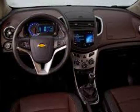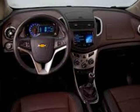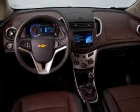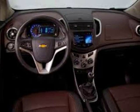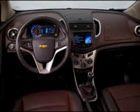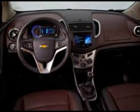The revised MY17 iteration certainly makes a strong first impression. The slightly awkward upright nose on the old car has been replaced by a sharp two-piece grille, sleeker headlights with standard LED daytime running lights, DRLs, and a new bumper. With its flared guards and good proportions, it's a handsome little runabout.